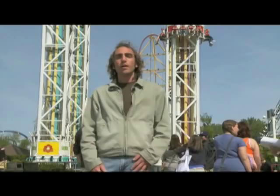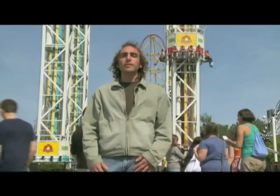I actually got to come here when I was in high school to go to Physics Day and ended up with a graduate degree in physics, so obviously they're doing something right. Amusement parks are a great place to learn about some of the ways that the equations you learn in the classroom are used in real life.